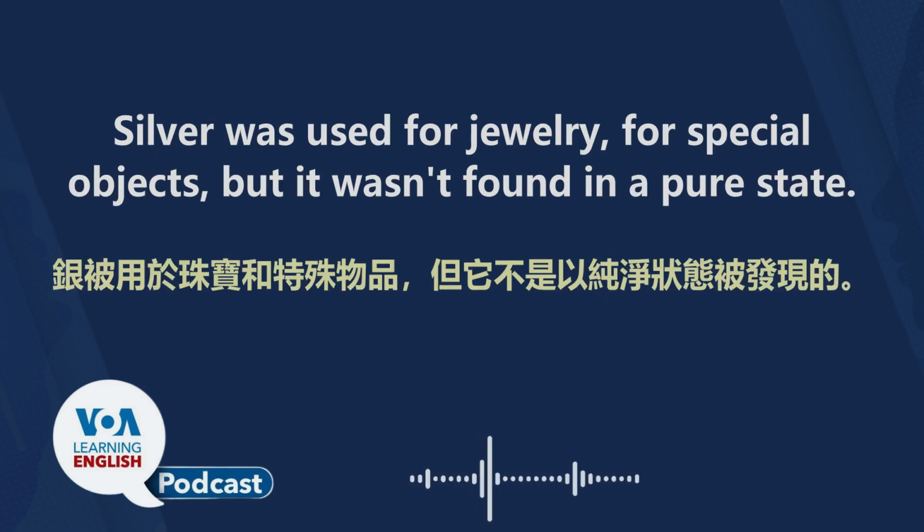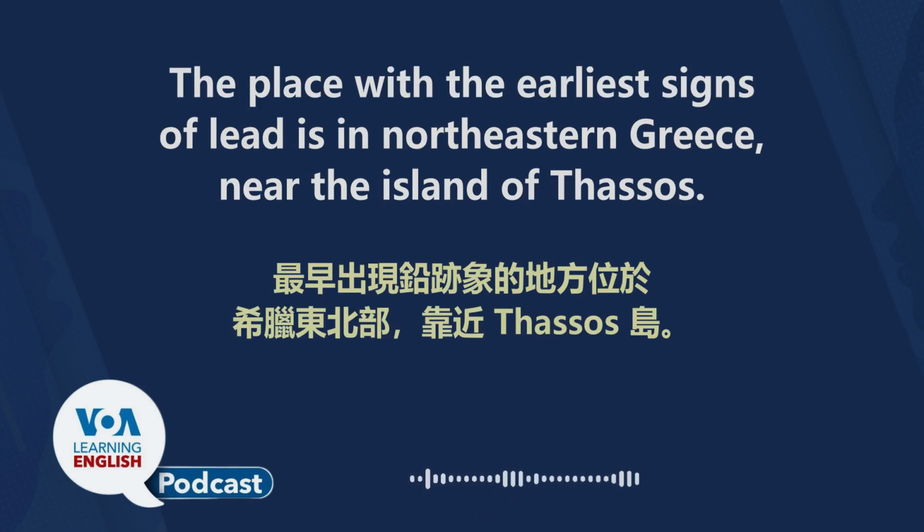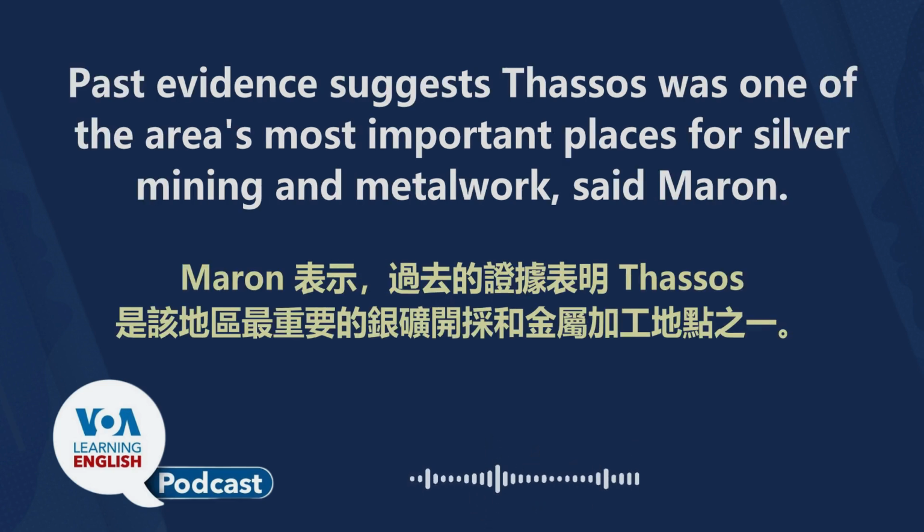Silver was used for jewelry, for special objects, but it wasn't found in a pure state. It was mined in ore combined with lead, Maran said. The place with the earliest signs of lead is in northeastern Greece, near the island of Thasos. Past evidence suggests Thasos was one of the area's most important places for silver mining and metalwork, said Maran.